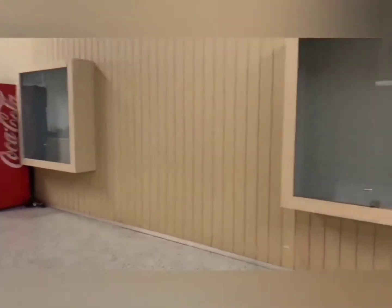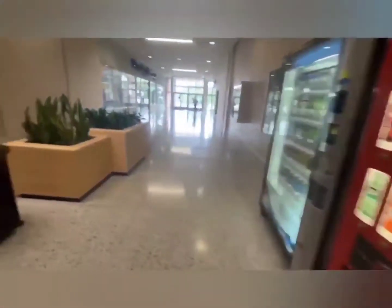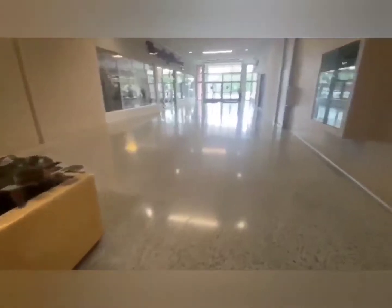See, a lot of these stores were shut down for COVID too, so it's not completely dead. See that security guard walking way ahead of me there?